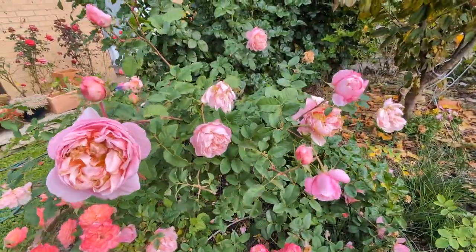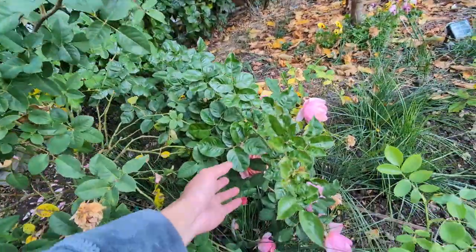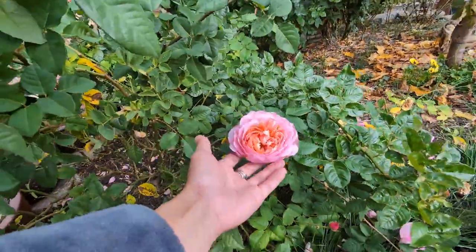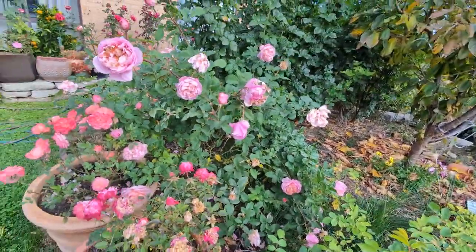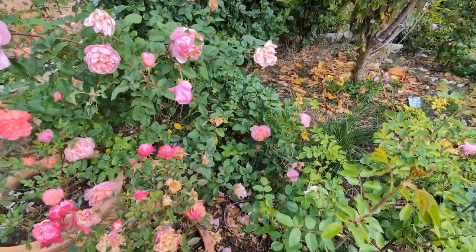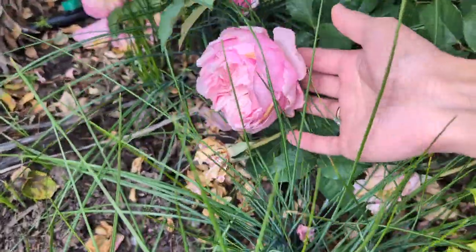Let me find if I have any better bloom over there. Maybe. How about this one? This one is not quite perfect. How about that one? Yeah, let me go and find that one. You can see it grows more toward the sun. Let me go and find that rose bloom. All right, let's see this one.